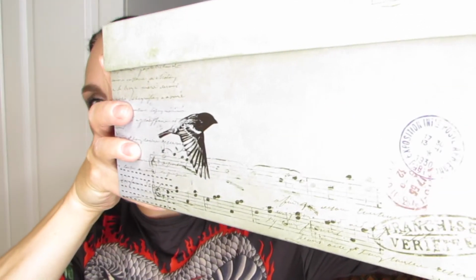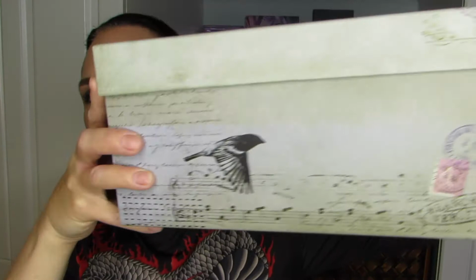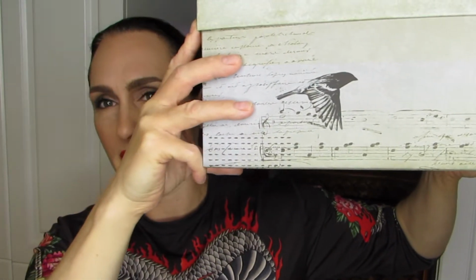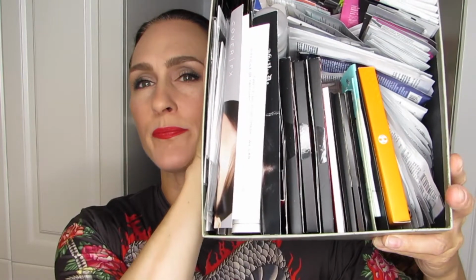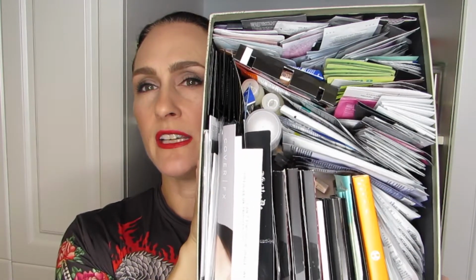This is my sample box, and I refuse to have another sample box. And these are mostly the single-use type samples, although I have a couple in there. I'm lying. I have a couple in there that probably didn't fit into the jars. Anyway, here it is in all its glory. As you can see, it is very, very full.